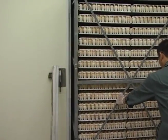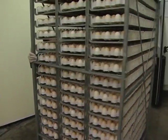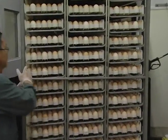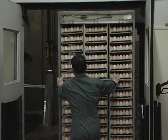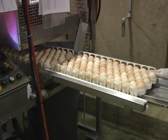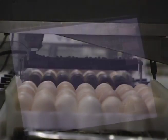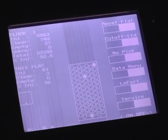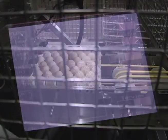Eggs are taken out of the incubator after 18 days so they can be transferred into hatching trays and placed in the hatcher. Remember, the incubator and hatcher are different chambers with different environments. The incubator trays are removed from the trolley and placed onto the machine. The eggs on the tray are candled with a light, and a computer identifies those eggs that are infertile by measuring how much light passes through the egg.